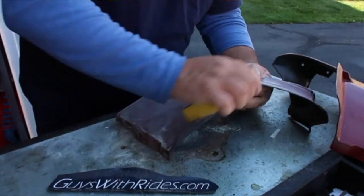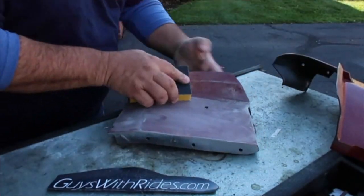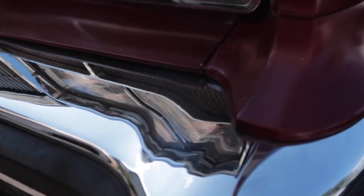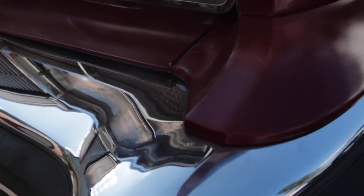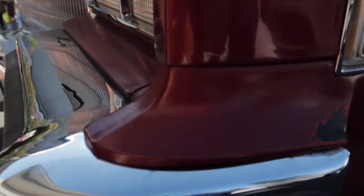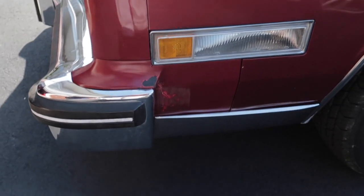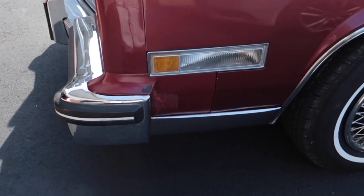And the other thing with fiberglass replacements, you get what you pay for. Well, it's a decent reproduction, but they don't fit exactly the way the original ABS ones do. So some trimming is required, and I think they'll look good once I get them on.